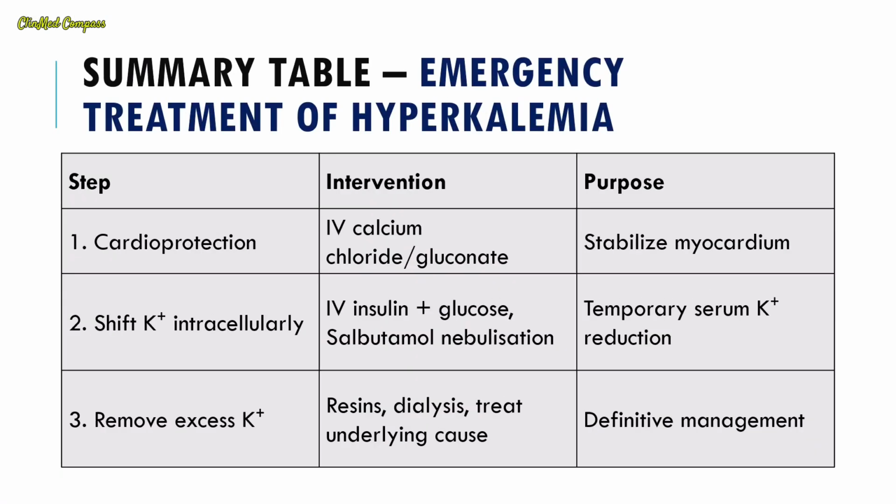This table summarizes the key emergency treatments for quick reference in clinical settings. Step 1 is stabilizing the myocardium or the cardiac membrane by giving IV calcium gluconate or chloride. Step 2, shift potassium intracellularly, giving IV insulin plus glucose or nebulized salbutamol. And step 3 is to eliminate potassium from the body by using dialysis, and use of ion exchange resins also.